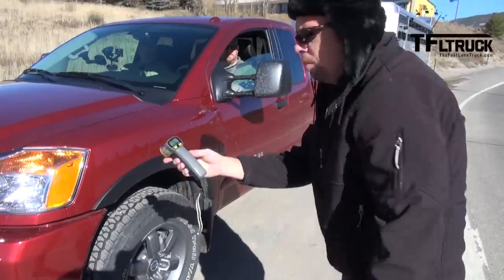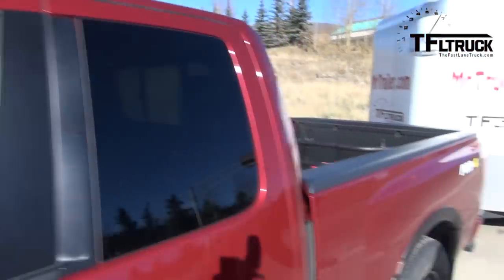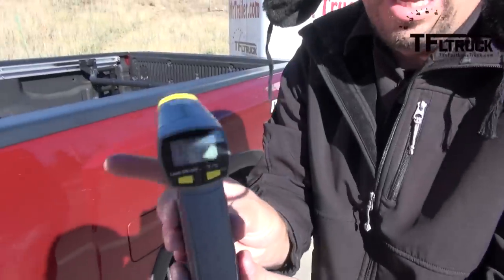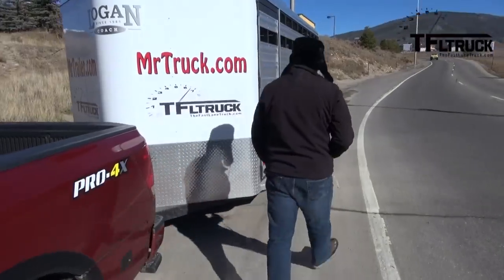Okay, here we go. All right, let's see what the scoop is. Can smell it. Can smell some brakes. Yeah, the thermometer's smoking. 538 degrees on the front. Let's see what we got on the back. That's pretty high. Yeah, it's not bad for that kind of 10,000 pounds. What we got back here? 412 on the back brakes. Let's see what the trailer is. Still, that's not too bad.